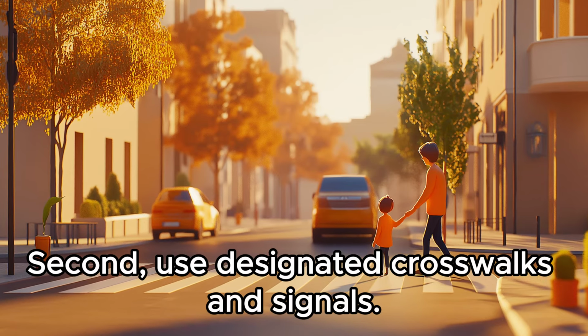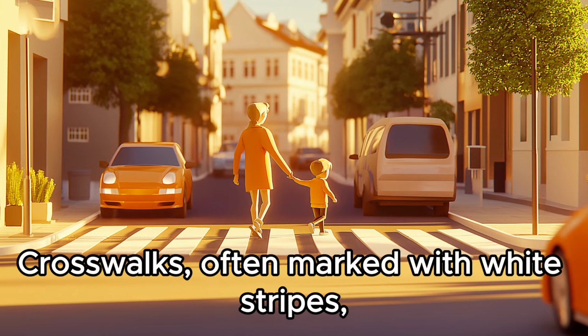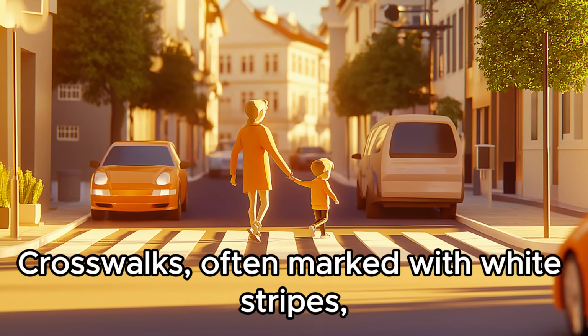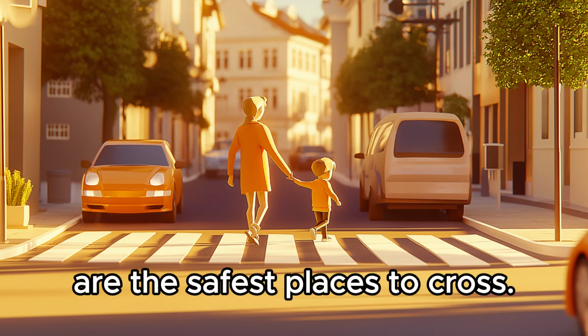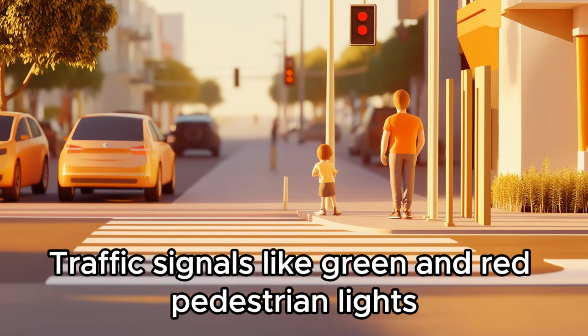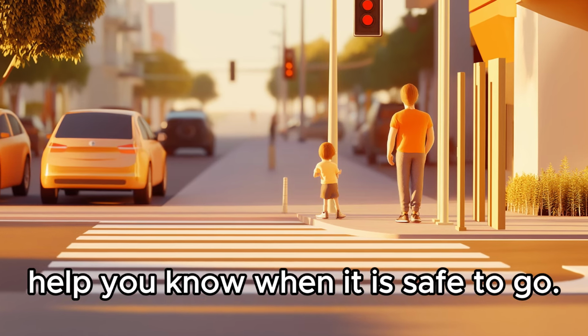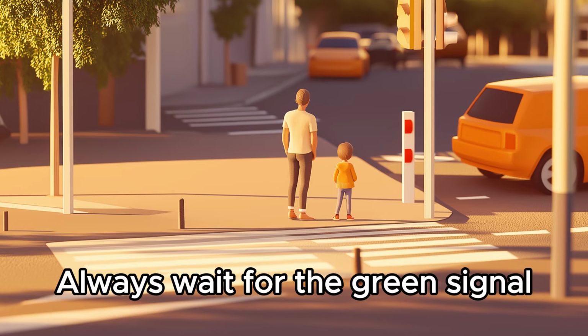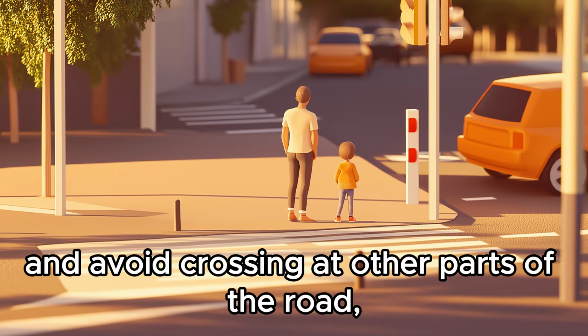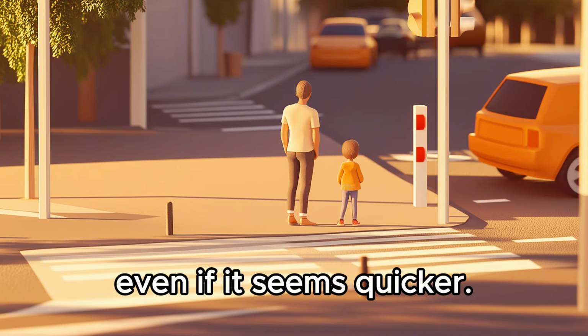Second, use designated crosswalks and signals. Crosswalks, often marked with white stripes, are the safest places to cross. Traffic signals, like green and red pedestrian lights, help you know when it is safe to go. Always wait for the green signal and avoid crossing at other parts of the road, even if it seems quicker.